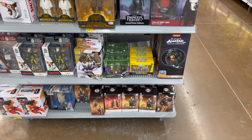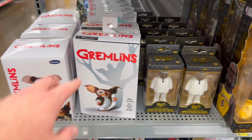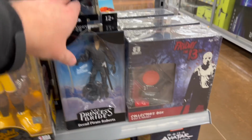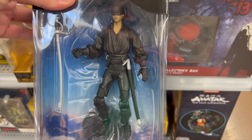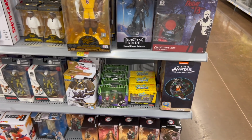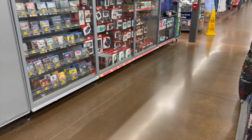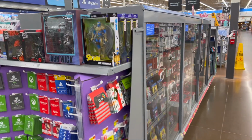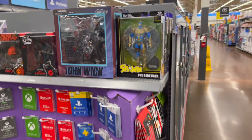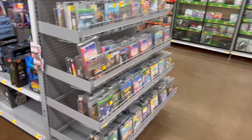All right, guys, end cap in the NECA section over here. Got some new Gremlins, Gizmo bobblehead. Gizmo. We do have Princess Bride. You know, these figures look really, really good. And if you've not seen Andre's figure, it is crazy. Number 1, it's huge. Number 2, it just looks really, really good. It's just a good looking figure. So yeah, if you've not seen that, you should check it out.